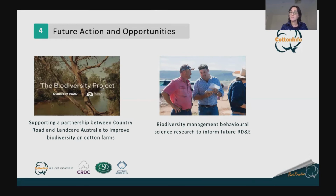In terms of future activities, over the coming months, we will be undertaking biodiversity management behavioural science research to inform future RD&E, in particular, looking at on-farm adoption of priority management actions for threatened and iconic species in cotton landscapes. This body of work will explore with growers and consultants what they see are the challenges and value to implementing these practices on farm.